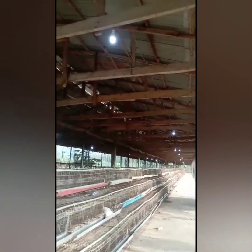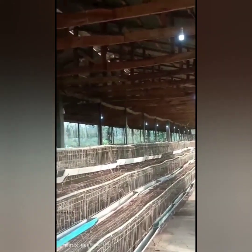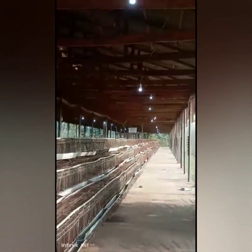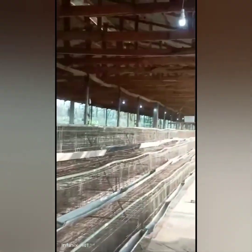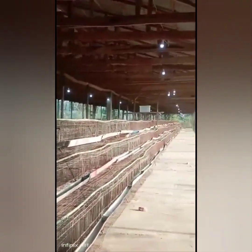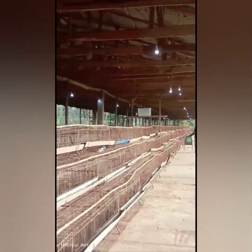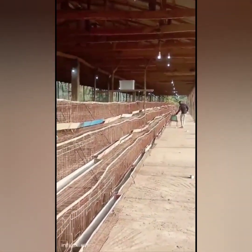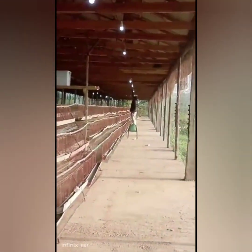And this is also the pen that you are looking at. We are washing the pen today, Sunday. As you can see, all the lightings are done on both sides. From 7 p.m. to 10 p.m. we put on light for the layers, because the food that they have not finished eating, which we serve for them at 4 p.m., they can finish eating by 7 or 8 p.m. at night. Then at 9 or 10 o'clock we cut off the light. The reason why we do that is we allow them to rest, because they too, like humans, need rest. So this helps them the most.